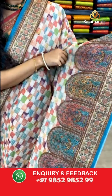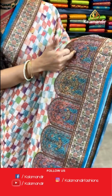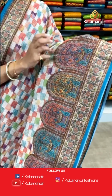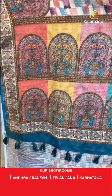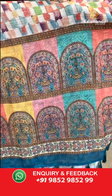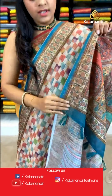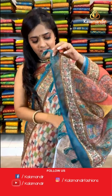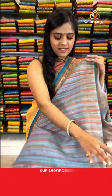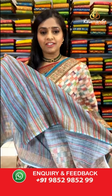Lovely work on it. You can see the arc design here along with peacock design in between and florals. Also a water fountain. Very intricate work done on the border of the sari, contrasting in color. Then we have this beautiful pallu, which is again printed with the same arc design on it. Let me show you the bottom of the pallu. Very beautiful tassel work going on here. And then we have the blouse piece. Stripes all over it, along with sequin work. Let's check out the pricing details.